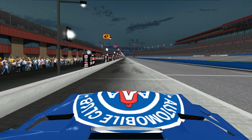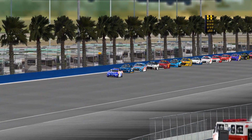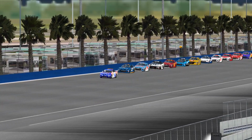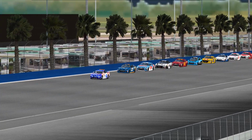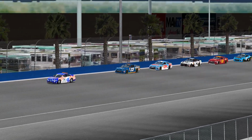Let's go ahead and get to the restart here from the Auto Club Speedway in the NAPA 400. Eli Bright has led the most laps of the night. Let's see what he does on the restart here tonight in the third race of the season in the Chick-fil-A Cup Series. We're back here at the Auto Club Speedway NAPA 400 action in Season 9 of the Chick-fil-A Cup Series. Eli Bright has led all but one lap. That was the first lap, which was actually led by Nathan Baird.